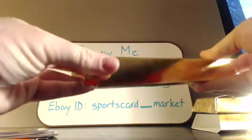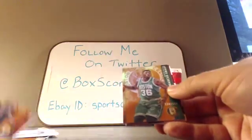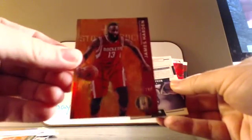Box 2. Alright, got a Terrence Jones, base parallel, numbered to 79. Derrick Rose, base, numbered to 299. Marcus Smart, base, numbered to 299. And James Harden, base, numbered to 299.